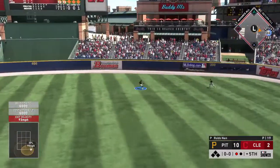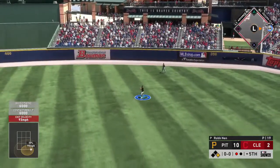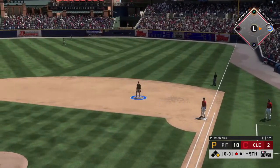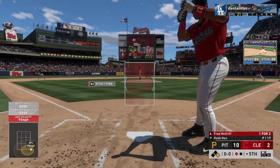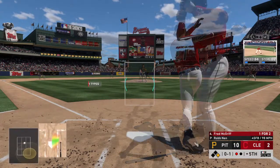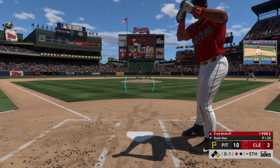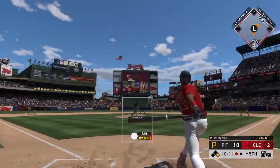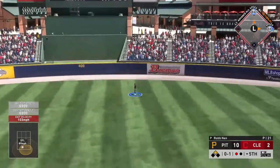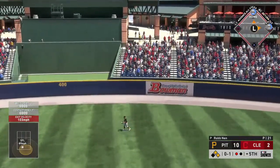Liner toward right center, and that's into the outfield for a 1-out base hit. At the plate, Fred McGriff fouled away. He's 1 for 2 in this one. Runner goes for second. High in the air, carrying well out to deep center. Looking up is the center fielder. Gone!